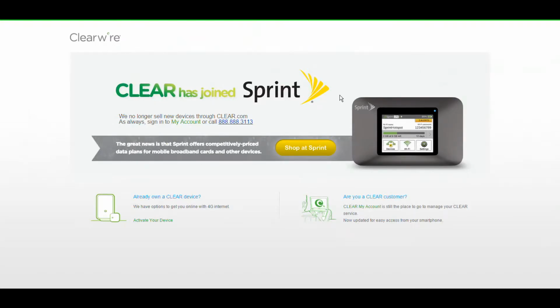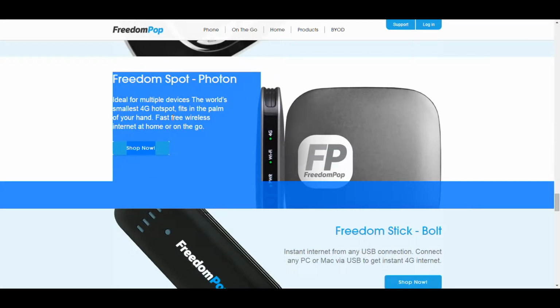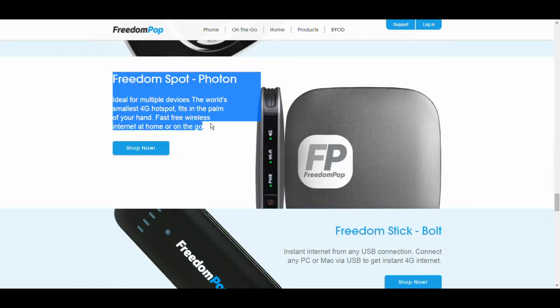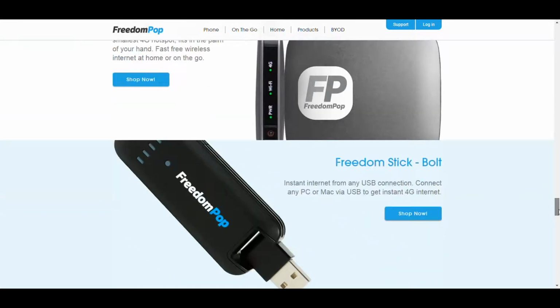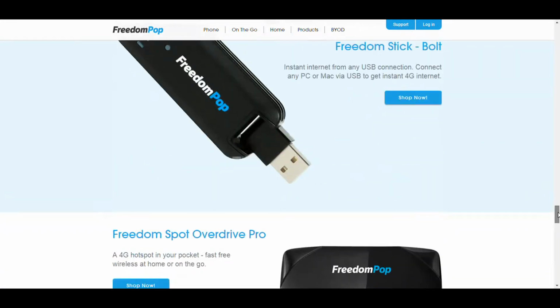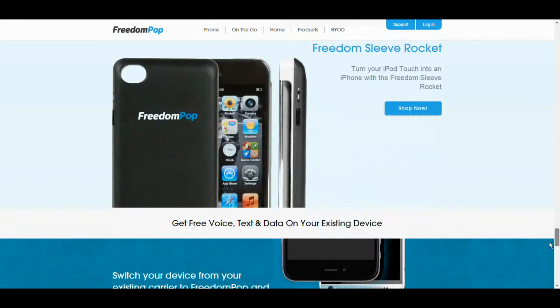Clearwire has basically joined Sprint, but the contracts have not, because I bought one and it only worked in big metro areas. So I would say, whatever it costs, unless you live in somewhere like Dallas, stay away from the Photon. But they have a nice handy coverage tool, though the website's still kind of buggy. You got your stick, Overdrive, and your Freedom Sleeve Rocket.